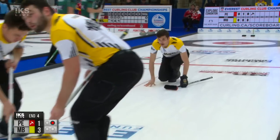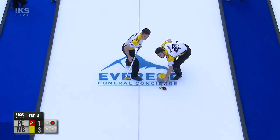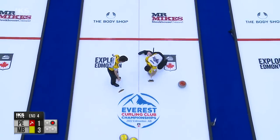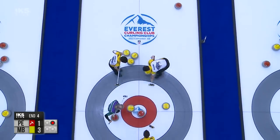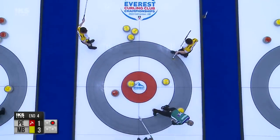He's sticking with his aggression. I like it. Plays with a lot of confidence. I love it. Just looks like he's overthrown this one just a little bit. He's got to get it to curl. Oh, and it just... Okay. Shot you called. He missed by enough that he was okay.